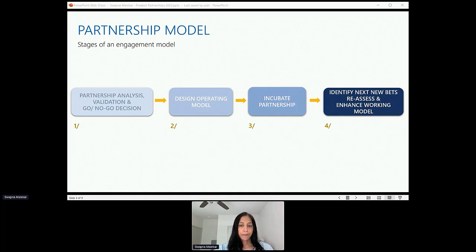The second one is designing the operating model, where you're aligning on the working model of the partnership if you do decide to go ahead with that particular partner. The third one is incubating the partnership, where you're implementing and executing the partnership and measuring success in the process. The fourth one is identifying next new bets or enhancing the working model, where you're taking the partnership to the next level through new opportunities and enhancing the partnership dynamics.